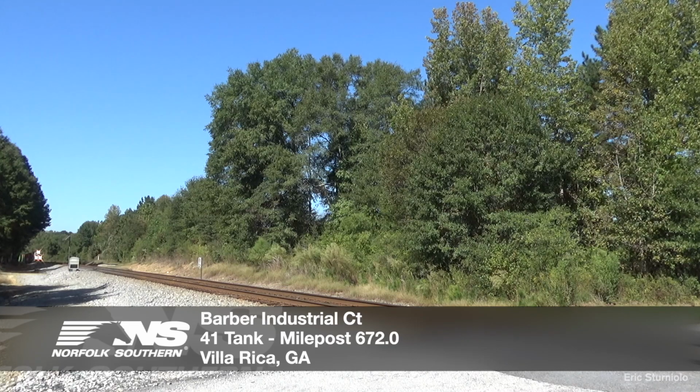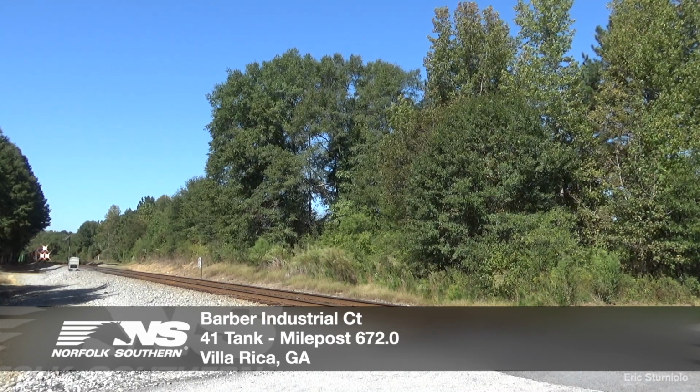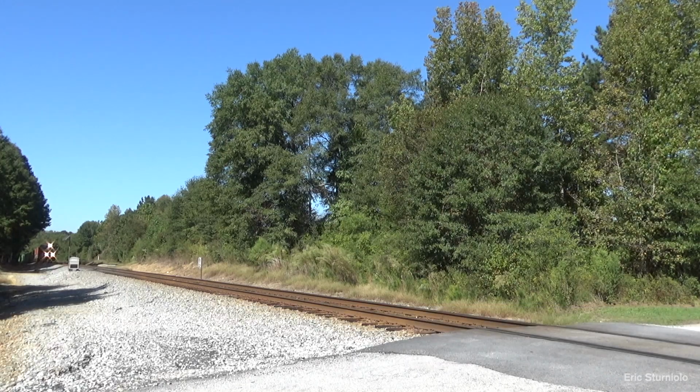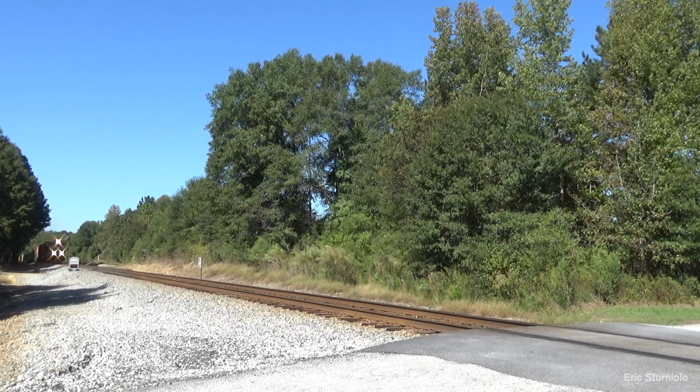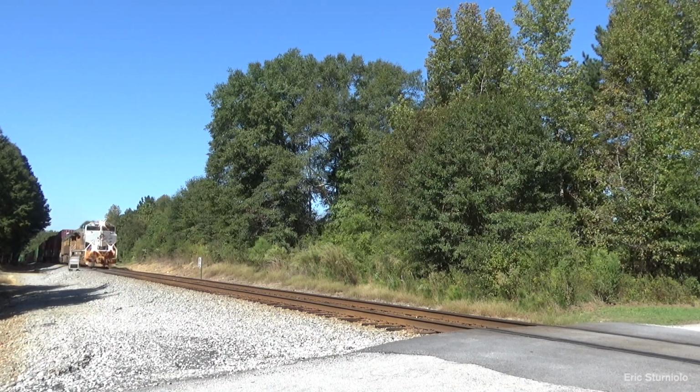Moving over to the west side of Villa Rica, train 22G hits 41 tank with UP 1989, the Rio Grande Heritage Unit, at the lead. It's not too often we get to see these heritage units down here.